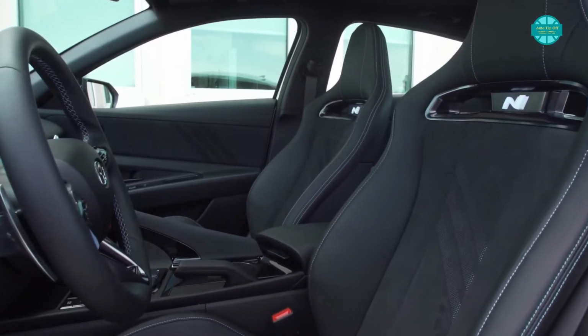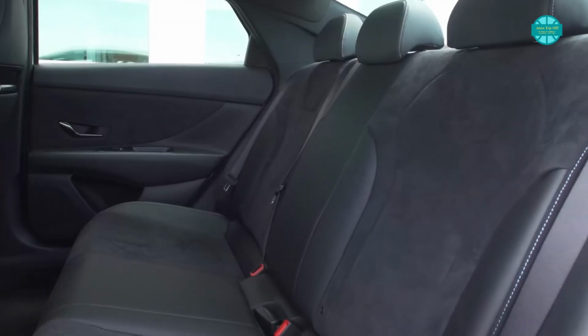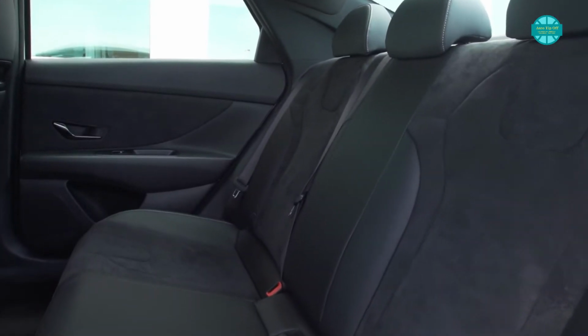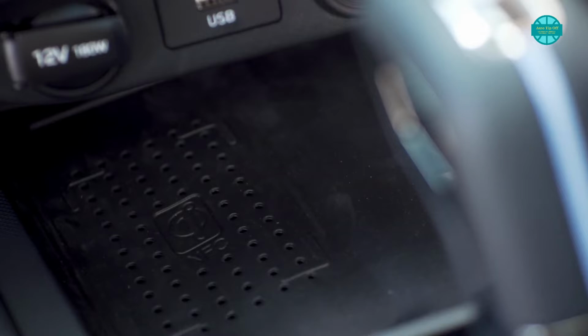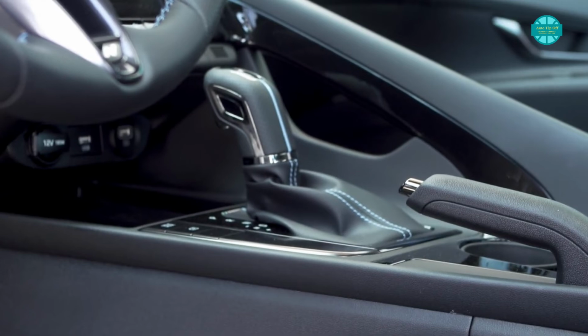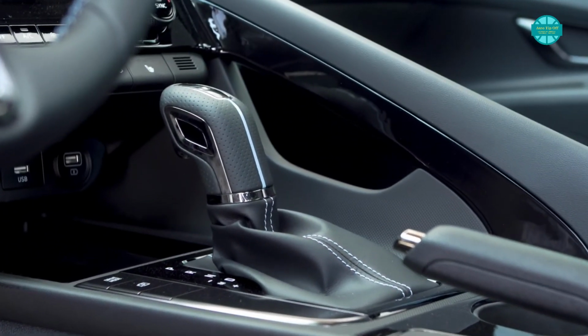Fortunately, once inside, the N is just as pleasant as any other new Elantra. The cabin has enough space for 4 adults, or 5 in a pinch, and is equipped with every creature comfort imaginable. There's a wireless charging pad, heated seats, a Bose audio system, and Hyundai's digital key, as well as N-specific features like generously bolstered sport seats, a thick-rimmed steering wheel, aluminium pedals, and, of course, N badges galore.